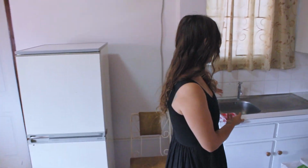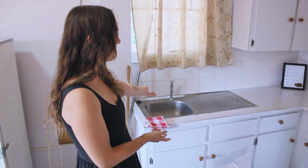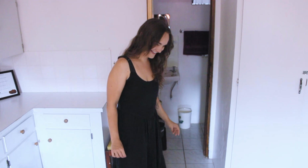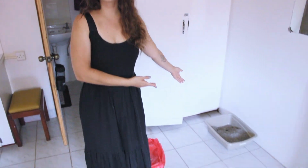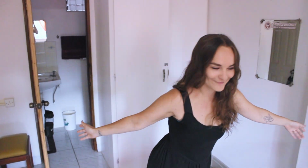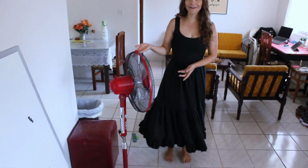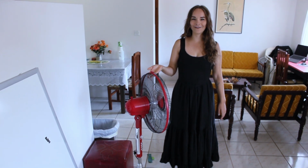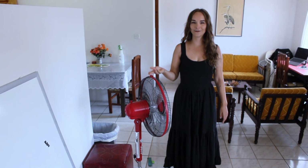This is our kitchen sink that's not in the kitchen. This room is strange. This is the second bathroom. I make Mitch use that one. And then this is the cat's bathroom. And that's pretty much it for this room. Let's go. This is the fan that we bought and had to walk down a highway for like half an hour to carry it home because we're a little stupid.